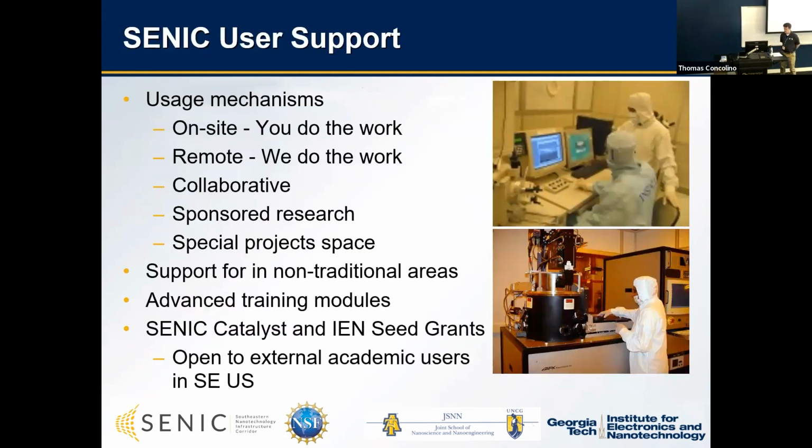So SCENIC user support, how do you actually get access to any of this stuff? It's very similar to here. If you work with IEN, MCF, you're pretty familiar with it. Of course, you don't go through their administration, you would go through ours, but we do talk to one another and we make that as simple as possible. But like here, you can do the work yourself. We'll train you how to use any of the things I just mentioned. We can do the work for you. You can just send us samples if you're interested in the science.